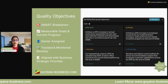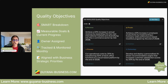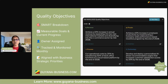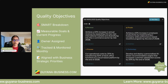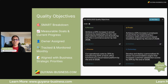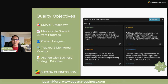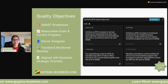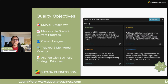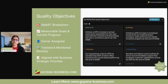One of the parts we've heavily focused on is quality objectives, and we've aligned them with our strategic goals across four key areas: revenue, people, process, and tech. Each one is clearly defined using SMART criteria, which is specific, measurable, achievable, relevant, and time bound. Each objective is assigned to owners, tracked monthly, and visible to everyone within the organization. The screenshot you see here is just sample data of how each quality objective would be structured and then broken down into documenting the relevant information. This ensures that our quality objectives are measured and monitored to help satisfy our ISO 9001 compliance and achieve our business goals.